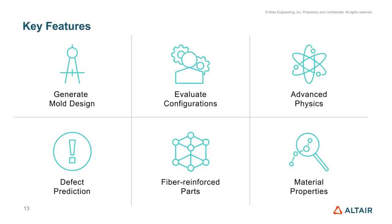We can evaluate easily and really quickly different configurations of the gate, of the runners, of the number of cavities. And as you saw, this is extremely simple. We are using a really advanced solver that we have developed over the last years that allows us to perform advanced physics during the simulation. We can predict the most common defects that you can see in the injection molding industry. And of course, as I mentioned, using the detailed solver we can perform fiber reinforcement analysis, and based on that, predict the final material properties of the part.